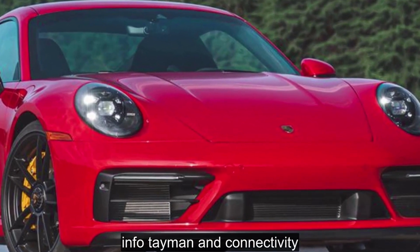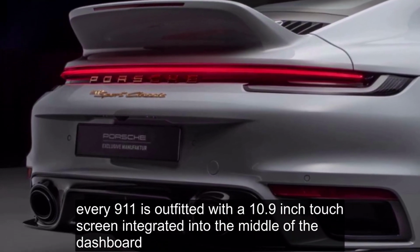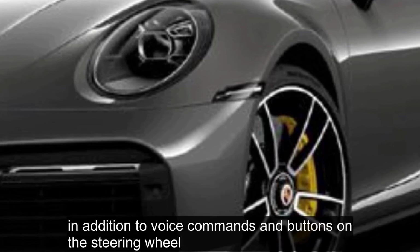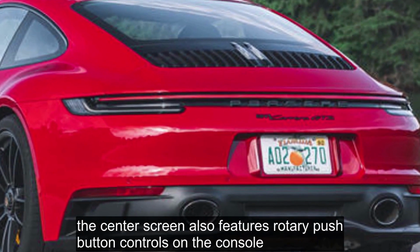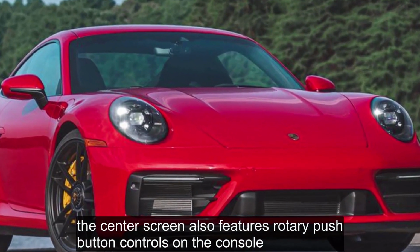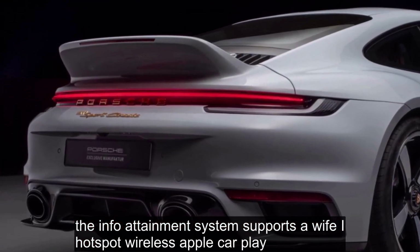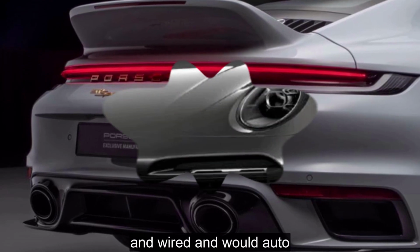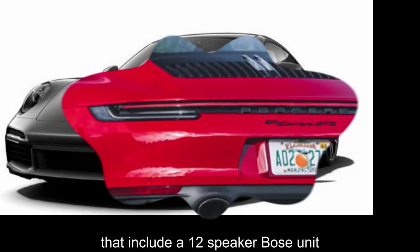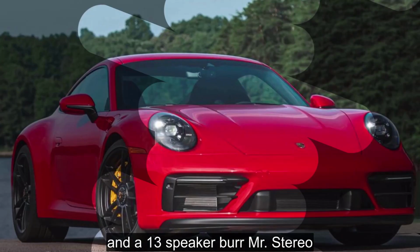Infotainment and connectivity. Every 911 is outfitted with a 10.9-inch touchscreen integrated into the middle of the dashboard. In addition to voice commands and buttons on the steering wheel, the center screen also features rotary push-button controls on the console. The infotainment system supports a Wi-Fi hotspot, wireless Apple CarPlay, and wired Android Auto. Porsche does provide 2 high-end surround sound systems that include a 12-speaker Bose unit and a 13-speaker Burmester stereo.